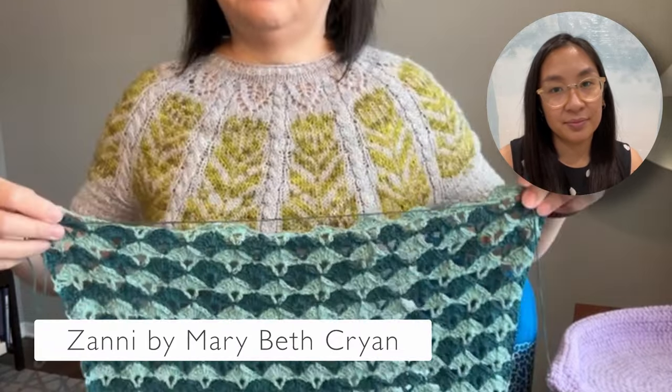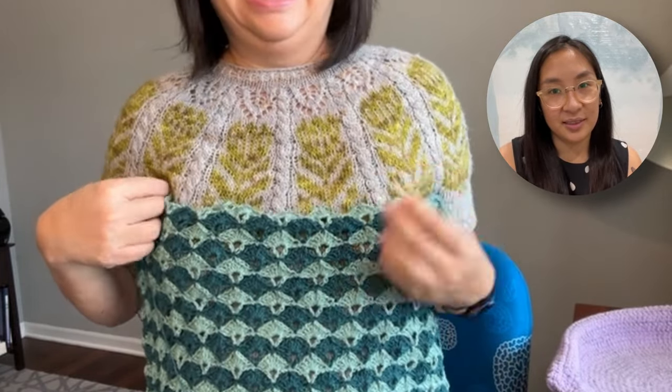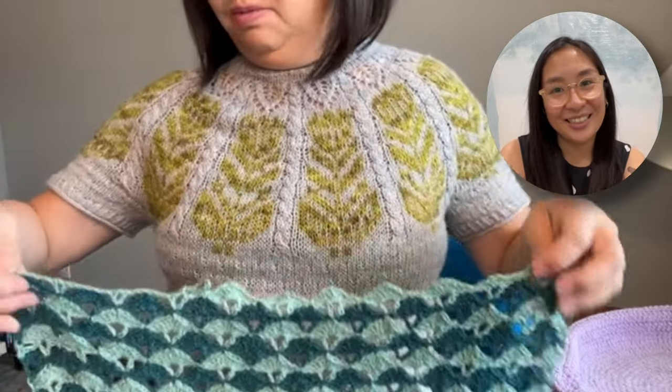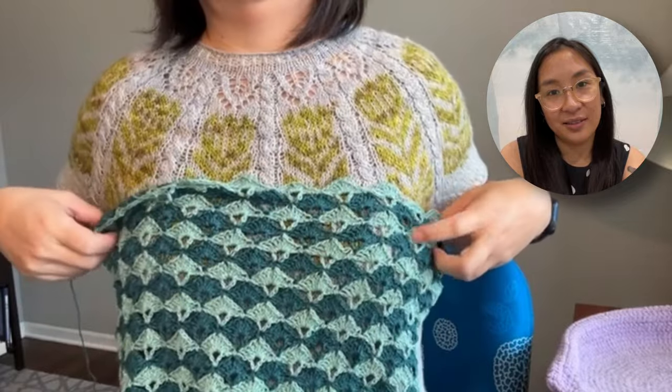I love my project. Go get it. I'll be right back. And I'm back. Sorry about that. I am working on the Zanni by Meribeth Cryan. I don't know how to pronounce it. And I'm almost done with the shells. I have to finish this repeat, and then one more repeat of the dark color, and then I can start the mesh up top.